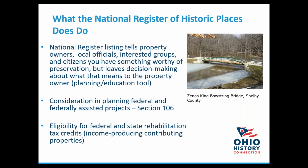Alrighty, so let's talk about the National Register program. What does it do and not do? So first off, what does it do? It serves as an important planning and education tool. When properties within a community are recognized in the National Register, property owners and local decision makers know what properties are significant and can use that information to make informed decisions. It identifies significant historic resources and raises awareness of the value of historic preservation.